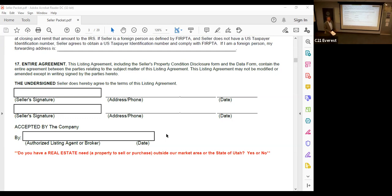Okay. I've seen scenarios where an agent, in fact, I sat in on a professional standards within the last year, actually. I did a professional standards for an agent out of Cedar City that the seller had filed a complaint against. Their biggest complaint was the agent had said, you can cancel this contract at any time, but never put it in writing anywhere. And section 17 is basically saying that if it's not written anywhere, it's not part of the agreement.